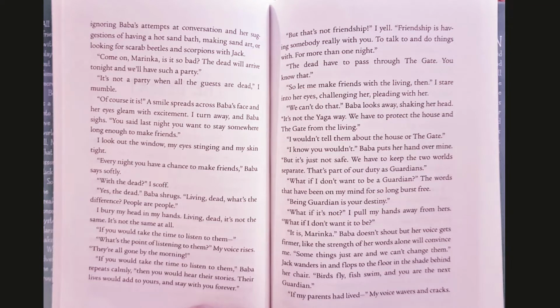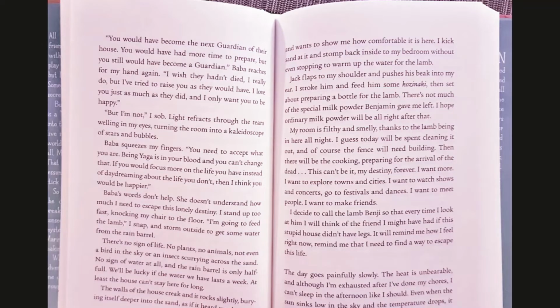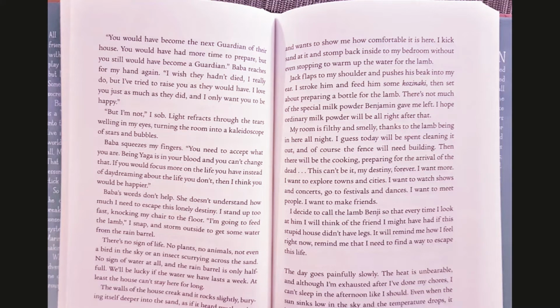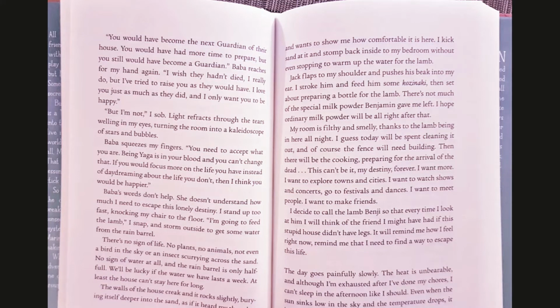If my parents have lived, my voice wavers and cracks. You would have become the next guardian of their house. You would have had more time to prepare, but you still would have become a guardian. Baba reaches for my hand again. I wish they hadn't died, I really do, but I've tried to raise you as they would have. I love you just as much as they did, and I only want you to be happy.